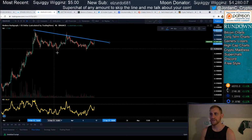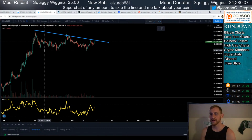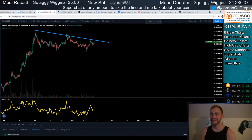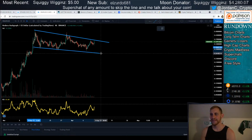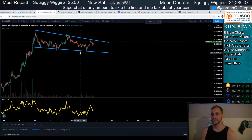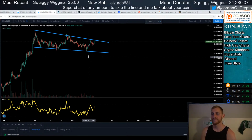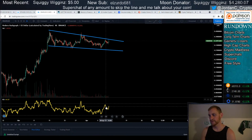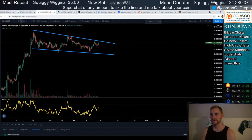Little awkward, but you can see the general premise of where I'm coming from. Downside's not as much of a gimme. I mean, you could draw this as a wedge, maybe. Falling wedge, 3 touches on the top, 3 touches on the bottom here. Do we have any bullish divergence? No bullish divergence, no bearish divergence on the 4 hour.